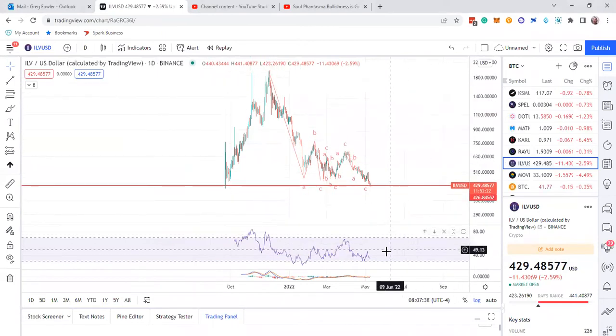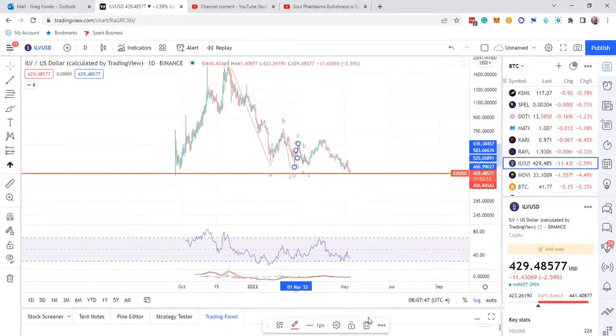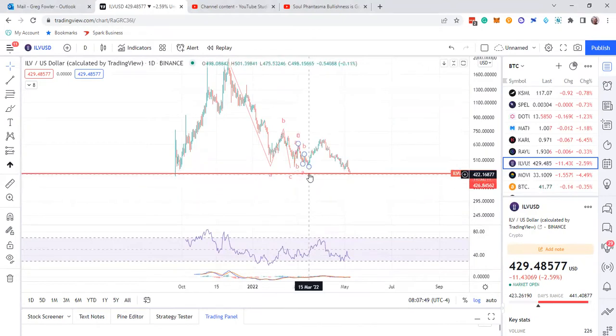On Illuvium, the RSI is looking pretty decent. I had mentioned that earlier. So let me take all this off because you don't need anything else for Illuvium anymore. I don't care what the count is at this point. All you need is this information right here. I'll show you.